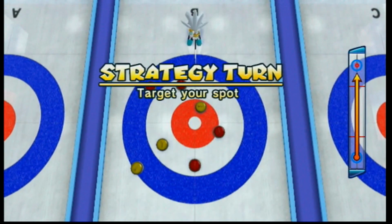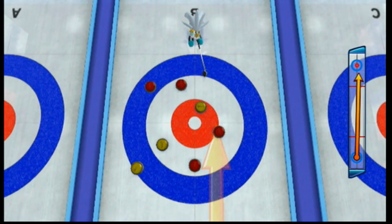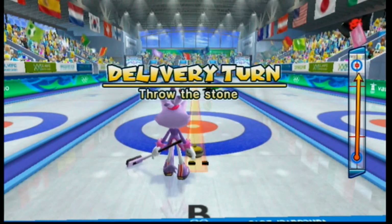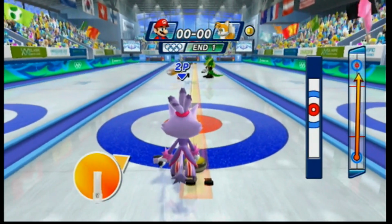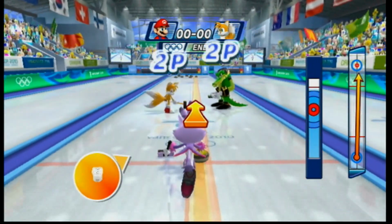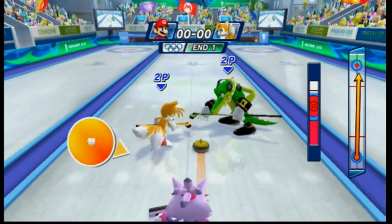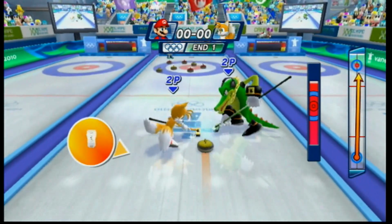be the thrower here, with Vector and Tails being the sweepers. Blaze just has to knock this stone out, and they could take a really good lead here early on in this game. And they're going all out.